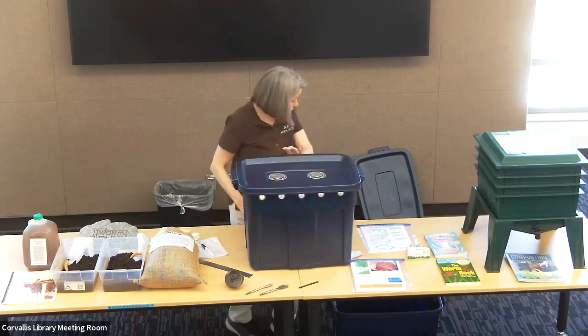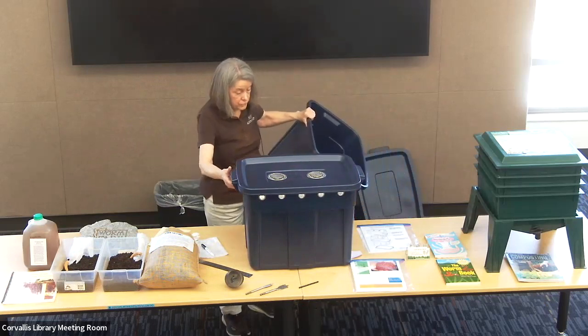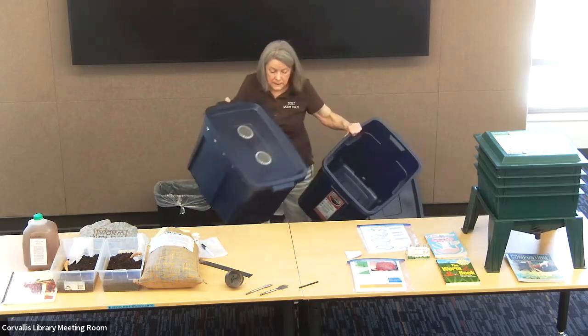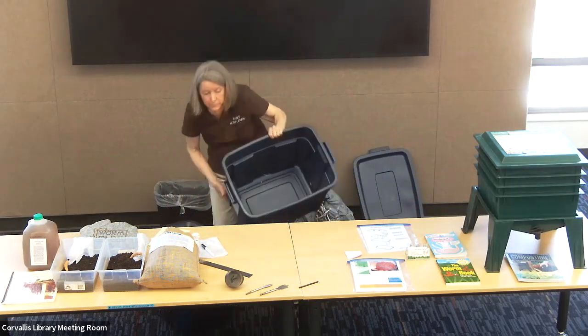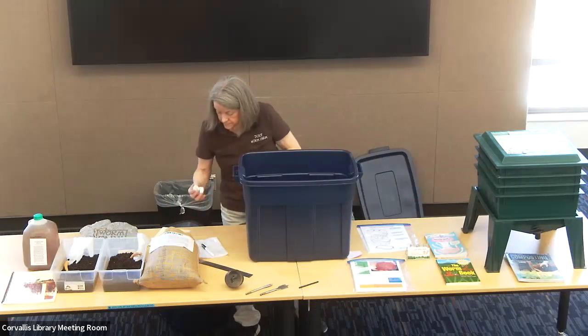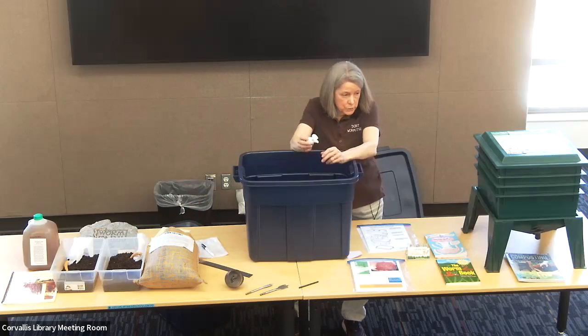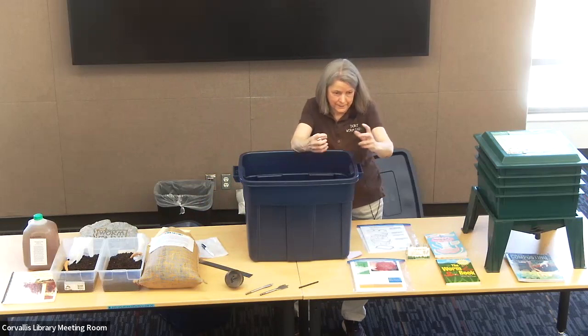And then the other bin, it requires 2 bins because you're going to use one for drainage, because you want to keep the bin from getting too wet. And this is a Coleman cooler replacement valve. The original instructions showed a very complicated thing where you had to find the parts in different places. And then I was directed to one of these, and it's very simple.